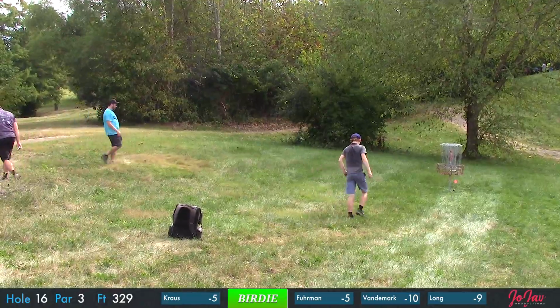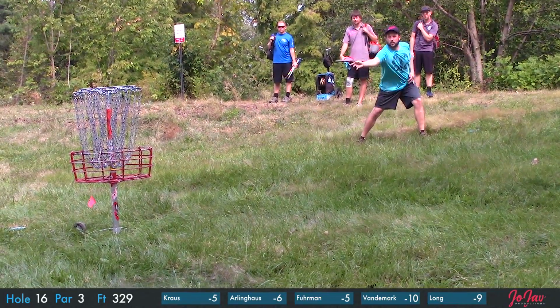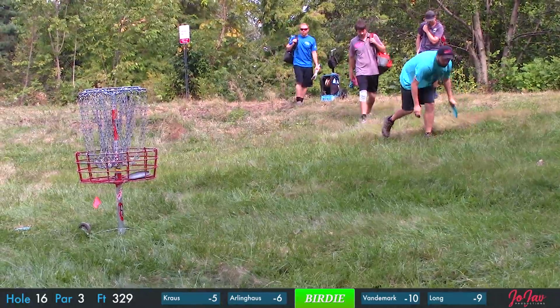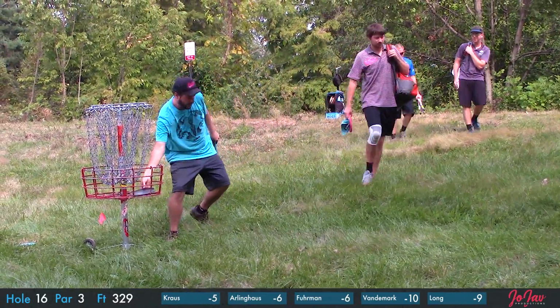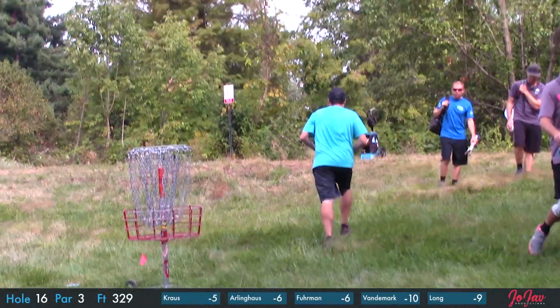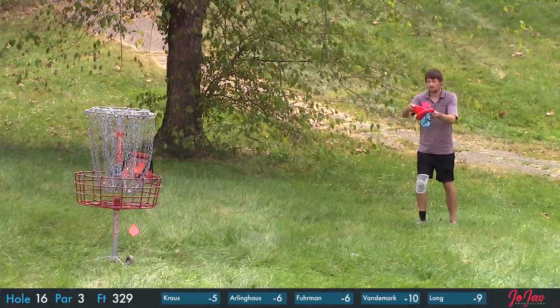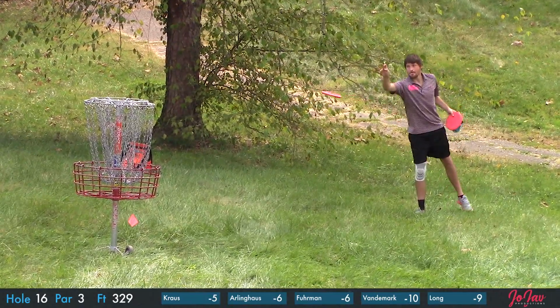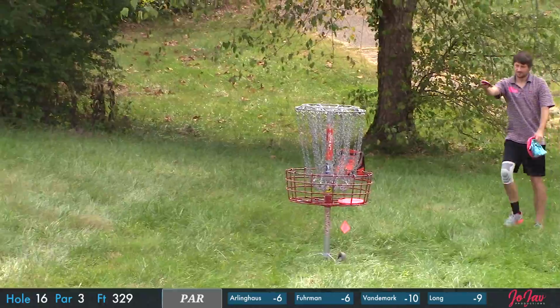Yeah, actually, this was the hole, that tree right behind the basket was the unfortunate tree that claimed Joe's drone when we were out here getting the pre-flight footage. That one right behind Jerry was a sad moment. That drone came crashing down. There you go, Jerry. Well, picking up the save.